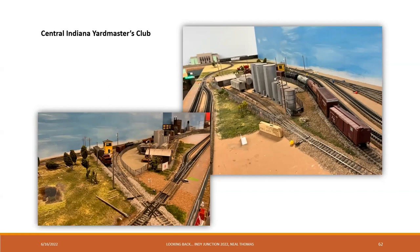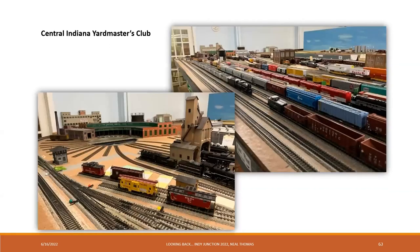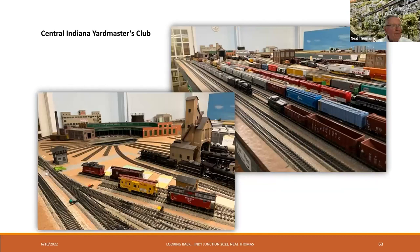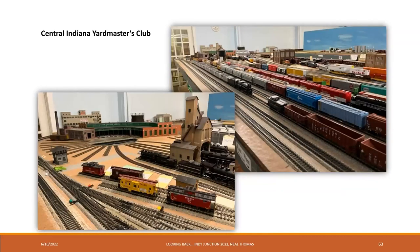On the other side is a woodland. I don't know if you got a picture of that. No, that's the main yard there on the back. Up on the top right is the main yard, and then the roundhouse down at the far end.